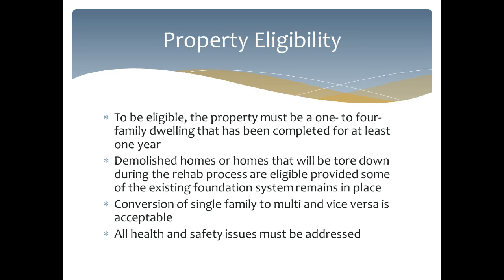Just like any other FHA loan, one thing you always have to remember is that your health and safety issues must be addressed. You cannot close and fund a loan if the property is unsafe and there are health issues that have not been addressed.